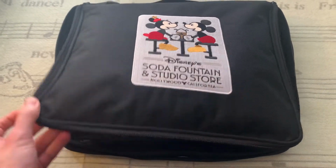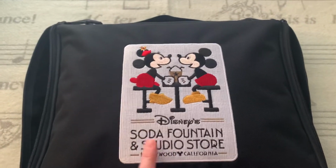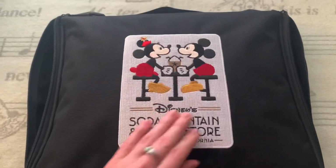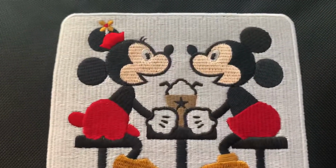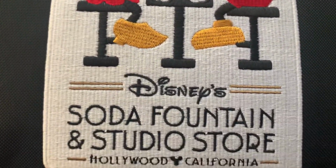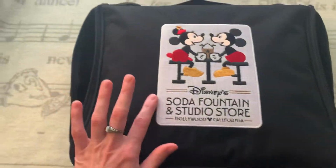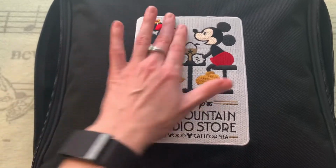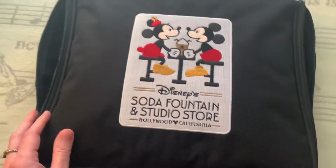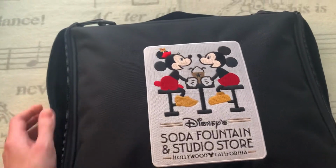So let's start by talking about the case. I actually got this one at the soda fountain store or the studio store in Hollywood, and it's one of my favorites in terms of the embroidery on the front. You have Minnie and Mickey sharing a sundae, and then it says Disney Soda Fountain and Studio Store in Hollywood, California. This also came with a pin that matches this design that is in my first case, my Minnie and Mickey collection.